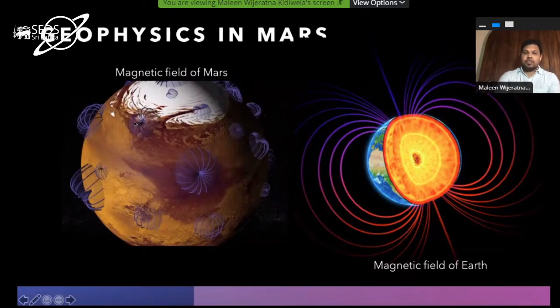So that gives out the fact that Mars does not have that kind of a big, spinning inner core, and a liquid outer core is not present within Mars. And that's a big deal. That's a big assumption that we can make just by looking at the magnetic field data.